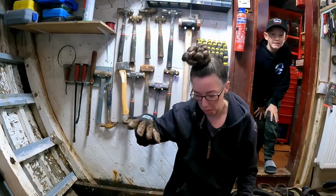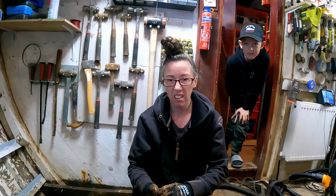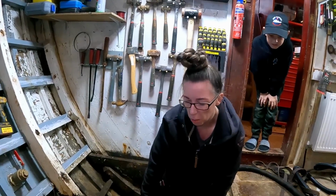This is definitely one of the worst bilges that I've done. Do you remember below the water tanks down there? Oh yeah, that was like slop, but that stunk, didn't it? This doesn't smell, it's still sloppy now.